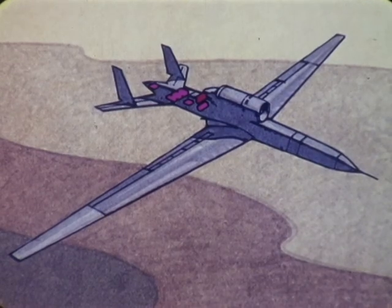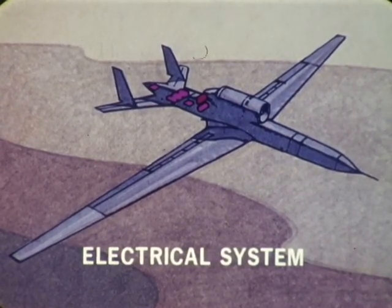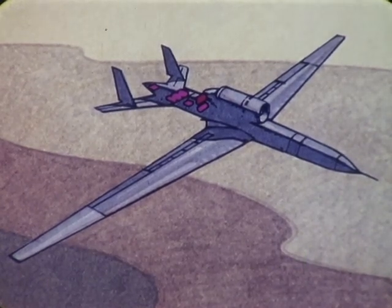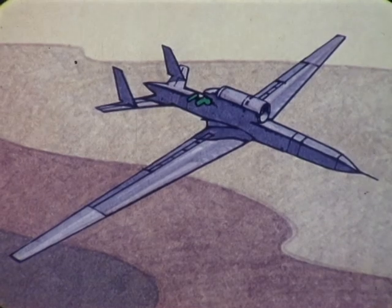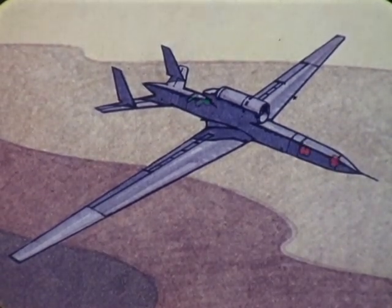Redundancy is equally apparent in the electrical system. DC generators backed up by dual batteries. The AC inverters backed up by an AC generator. The landing gear and brake hydraulics have an independent pneumatic backstop system.